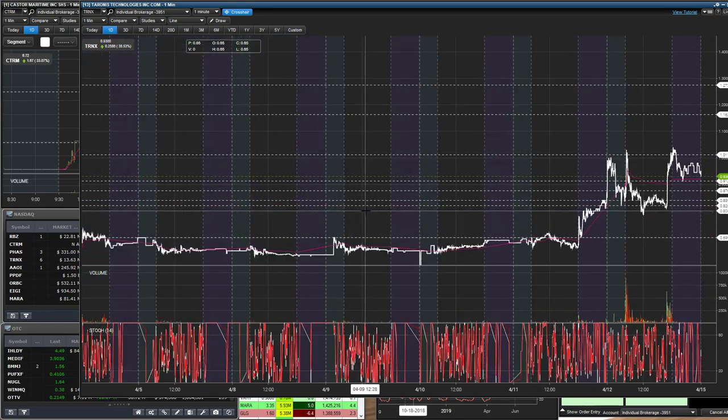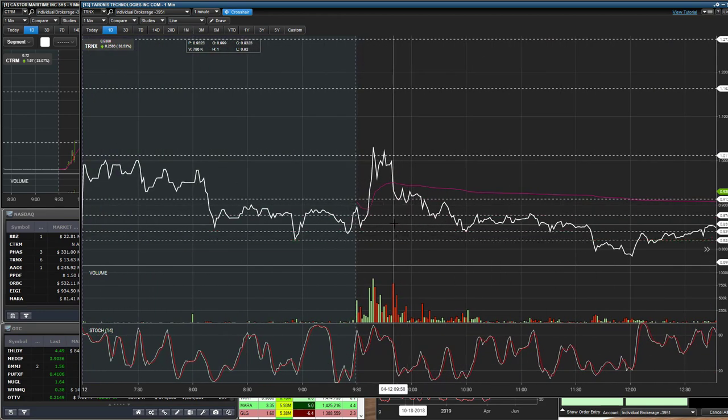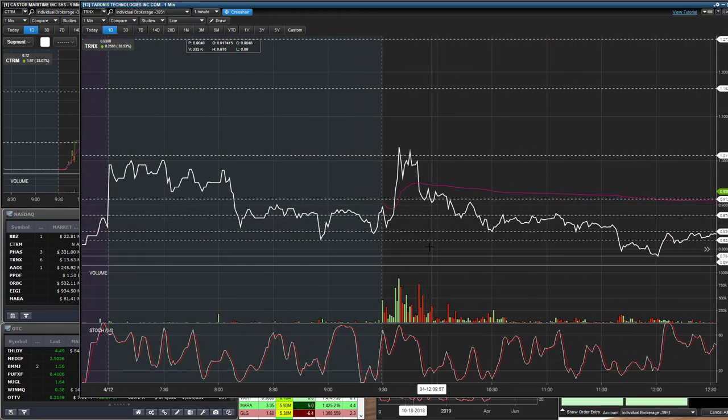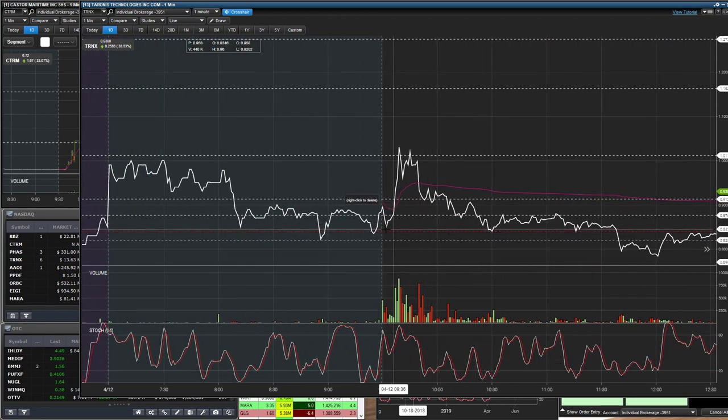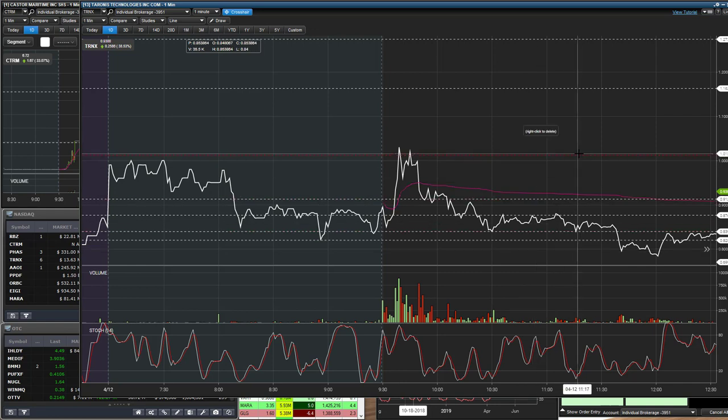And also, just by looking at it here, it was a very nice double bottom off that area. So that's why I chose to get in, and my stop was underneath 80 cents. So I was risking about 3.5 cents a share or so to make about 15, 20 cents a share.